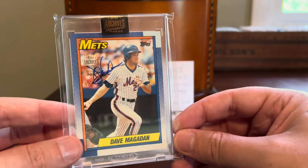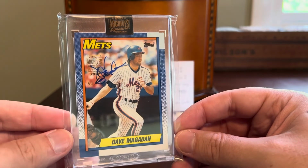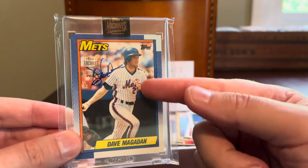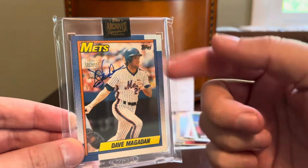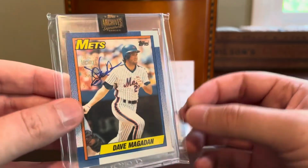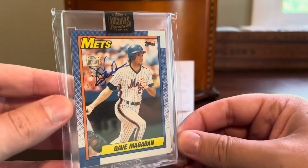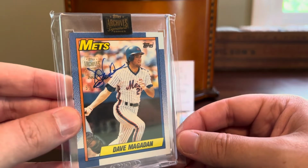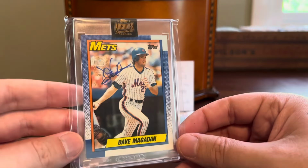And check this card out. I love the border with the orange and the blue and how it just complements that Mets uniform so nicely. And then on top of that, you got the blue ink of the auto. I think the placement is very interesting here. I've never seen a player sign like that, but it looks like his autograph is kind of perched on his shoulder as he drops the bat. And just a super cool card.